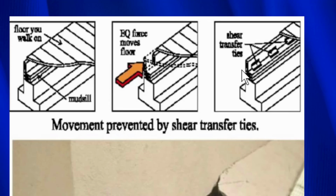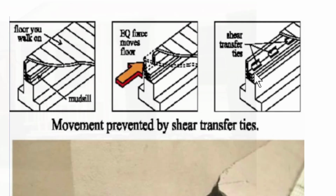So what we do, we install something called shear transfer ties. Those are pieces of metal, and that way when the earthquake force comes this way, that metal has attached the end joist to this mud sill right here, and we end up keeping the floor from sliding off the foundation.